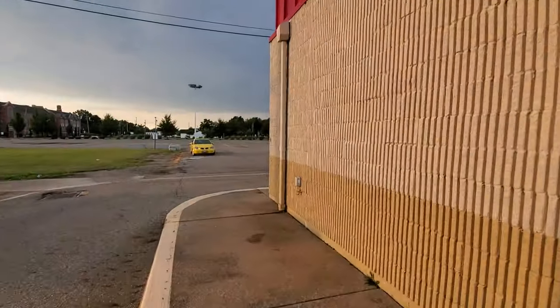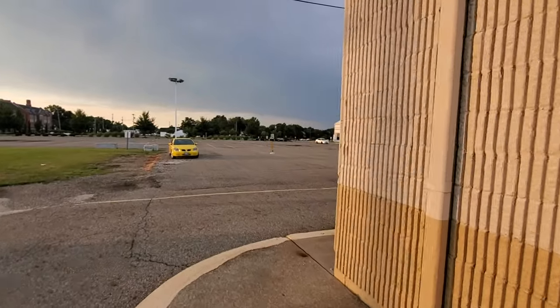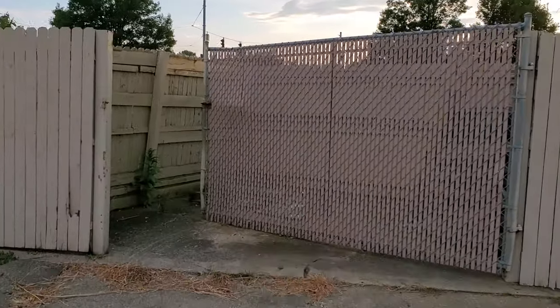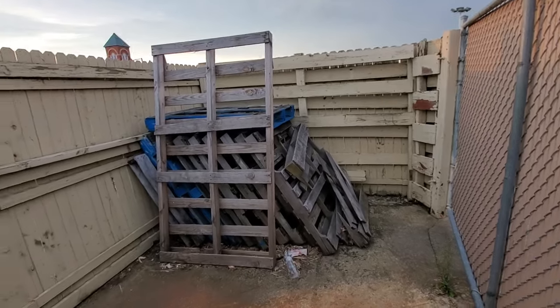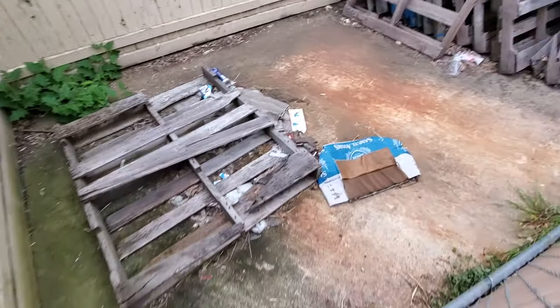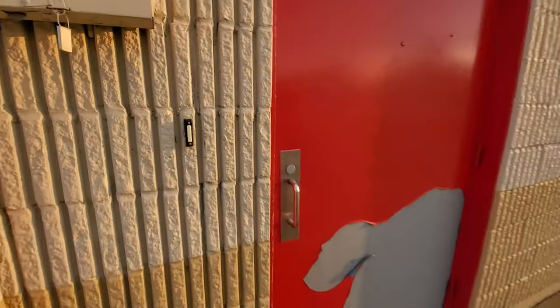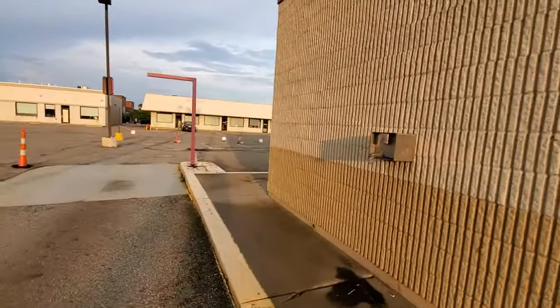All right. Let's poke around the back here. We almost forgot to check out the trash area, guys. There could be a sweet Arby's sign or collectible back here. Or just a bunch of pallets. All right. Yeah, back door. Look at the paint peeling off. Just peeling right off the door there. Let's see if we can hear anything if we ring the bell. Nope, I don't hear anything. It's a pretty solid door though, anyway.